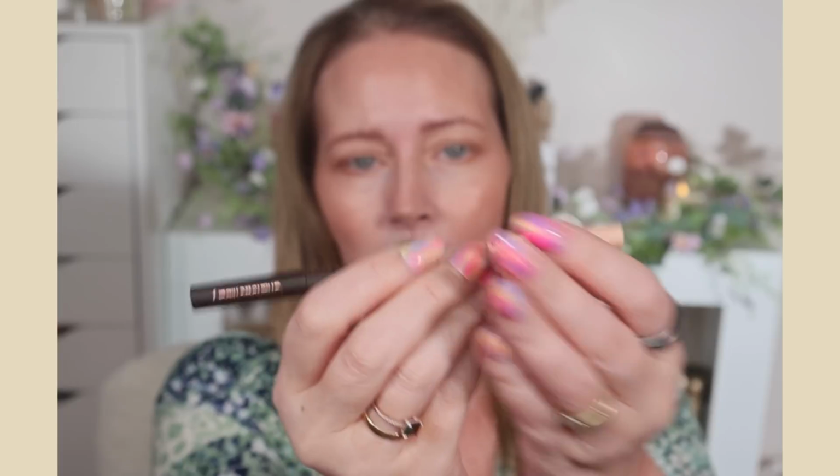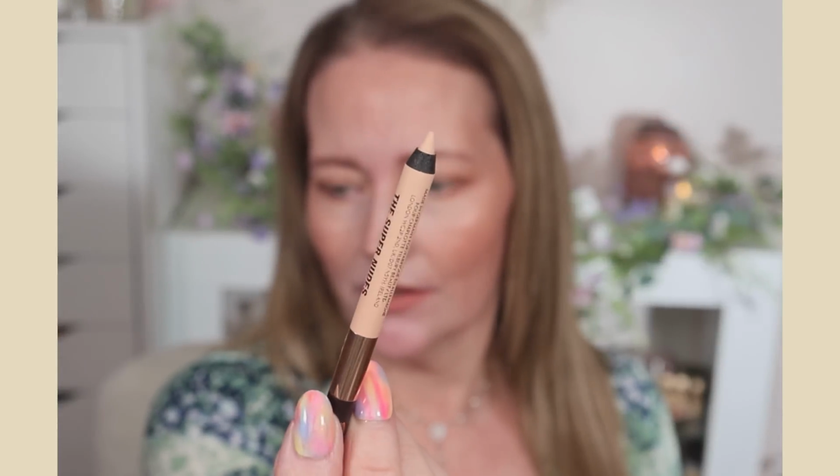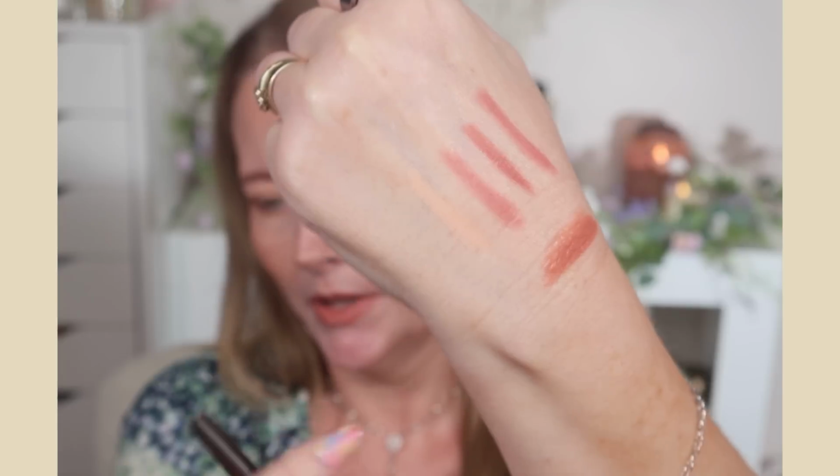So this one comes with this highlighter end, which I've actually forgotten, and I've put my usual Delilah in the waterline. So I'm going to go on top of that, but keep in mind I've already got that. So here is how this looks. It's a little bit more of a white finish, I'd say, compared with my Delilah, but it is still creamy. So there's how it looks on the back of my hand there.